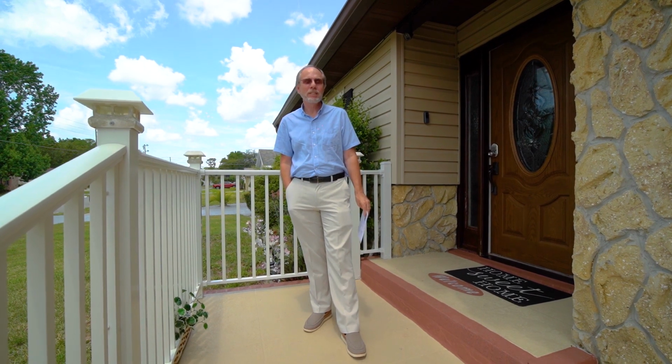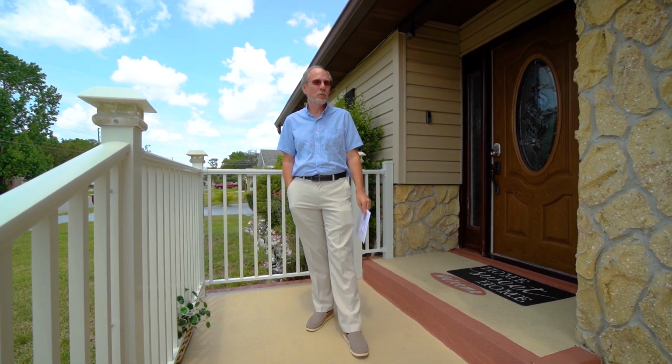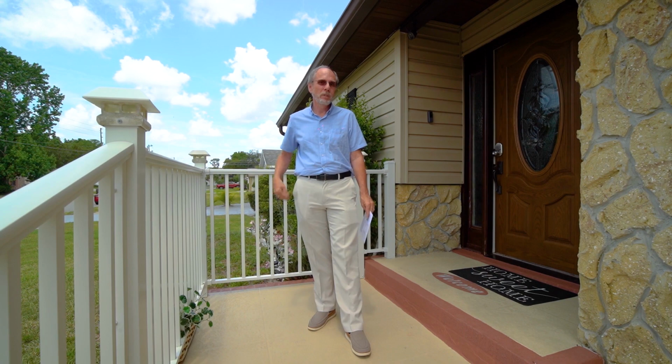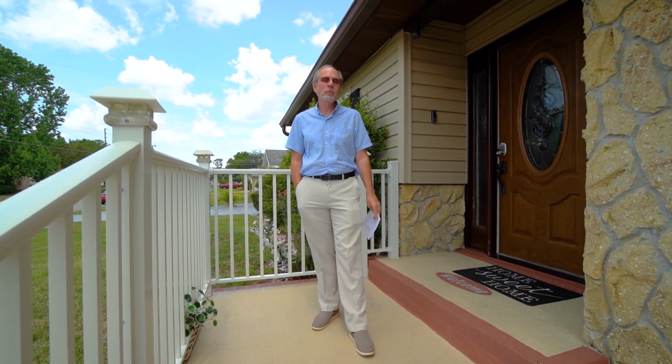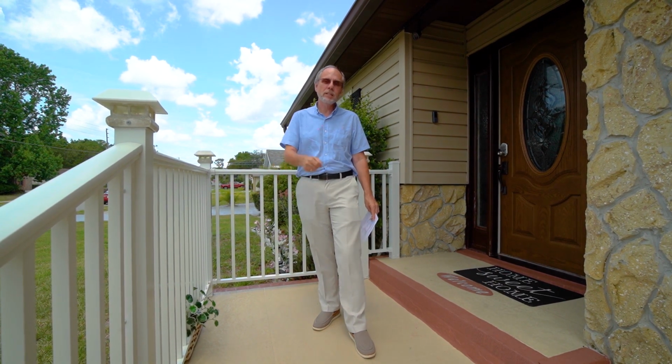And welcome to 610 Alton Road in Winter Springs. This is a four bedroom, three bathroom house with almost everything new. We have a new roof, we have new AC, we have, well, a lot of upgrades have been done over the last couple of years, but let's go inside and take a look.